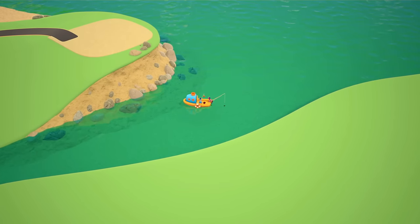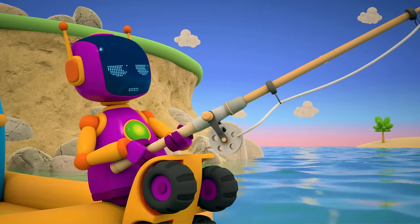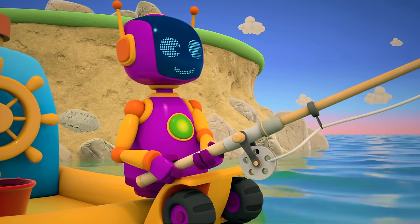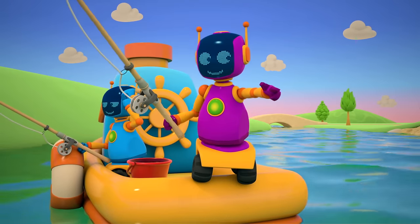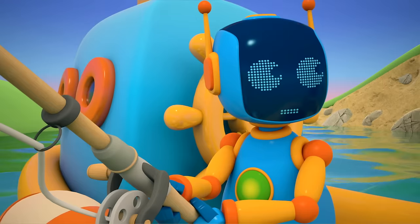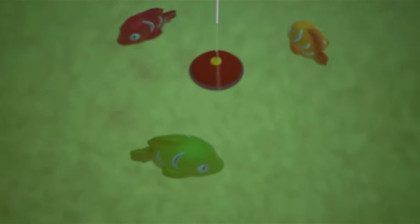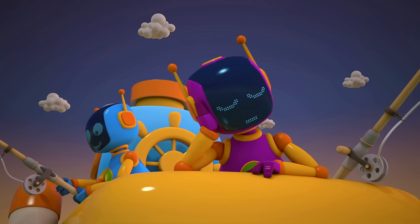Look, there's a small boat off the riverbank. And the robots are on the boat. They're catching fish. But they haven't caught anything yet. The robots are bored. They're tired of waiting. Oh, there are some fish. Turn around, Blue Robot. Hey, you've got to go over there, to the sea, away from the shore. The Blue Robot is jumping for joy. Turn to port. Now the robots are fishing in the right place. But the fish still aren't biting.